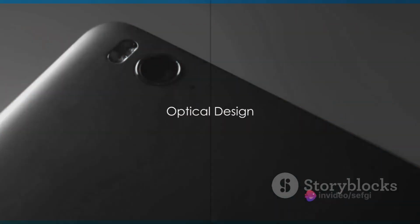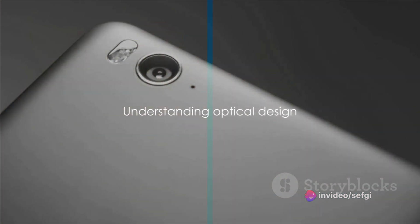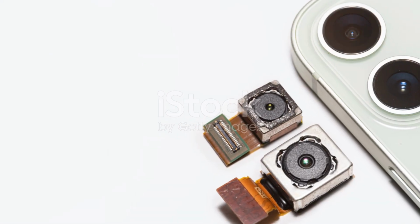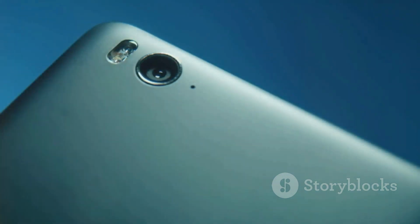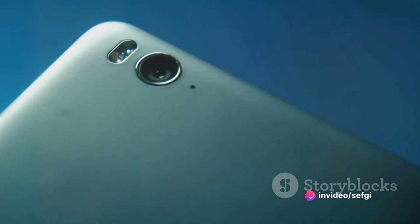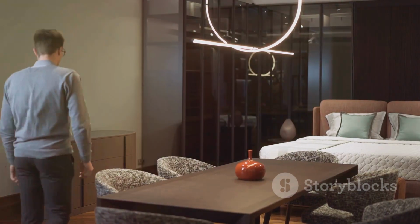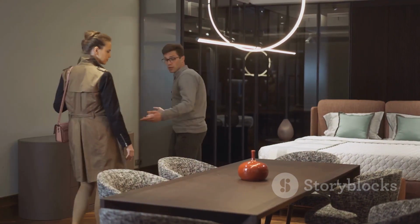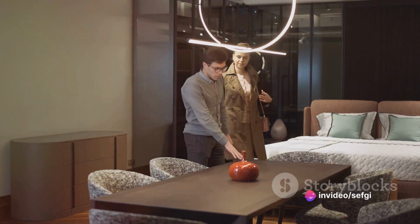Another factor that influences the positioning of smartphone cameras is the optical design. This term might sound a bit complex, but don't fret. It's just a fancy way of referring to the size and shape of the camera module. Now you might be wondering, why does the size and shape of the camera module matter? Well, it matters because it can dictate where the camera is positioned on the phone. Just like how you need to find the right place for a piece of furniture in your room, manufacturers need to find the right place for the camera module on the phone.